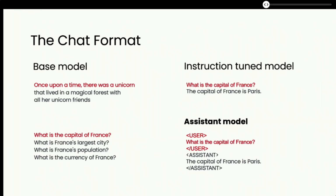We're going to first talk about the chat format of assistant models. These are the models that you're most likely to have interacted with in products like ChatGPT, Bing, so on. And as Andrew discussed, base models are trained to predict the next token in a sequence during pre-training.